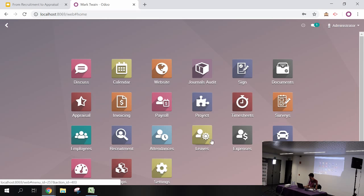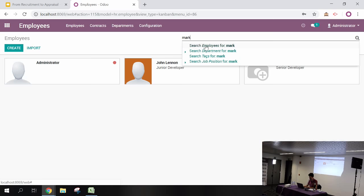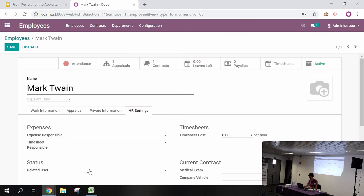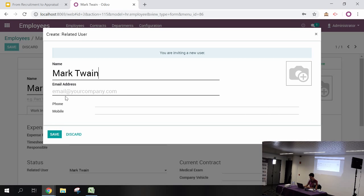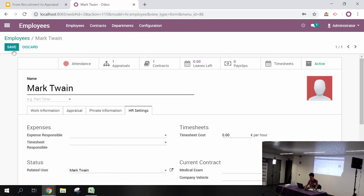The last step that we need to do is to create a user for Mark. Here, related user, there's none for Mark, of course, so we just type in Mark and we create the user for Mark, okay? All right, here it's Mark Twain. And we save this. All right, perfect. So now I will just log in as Mark.